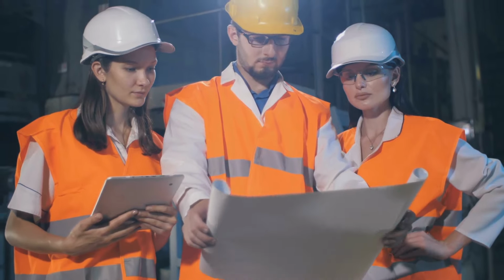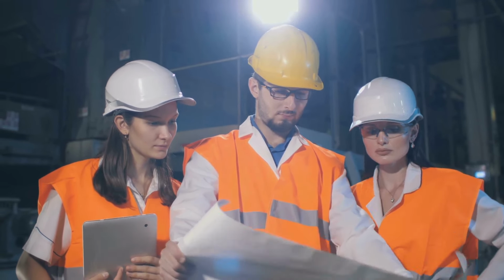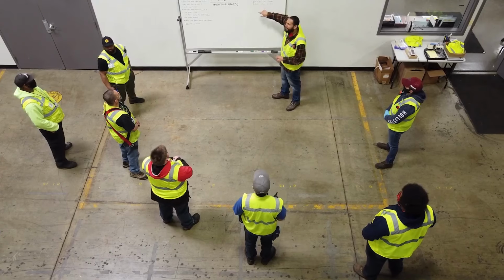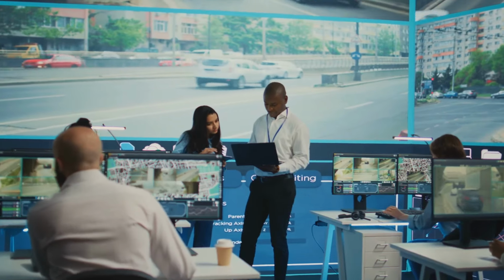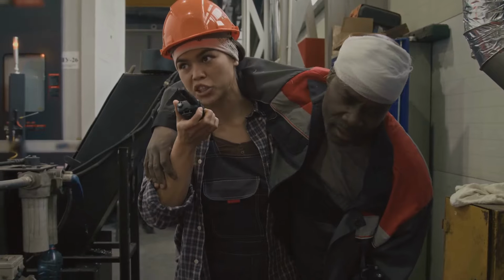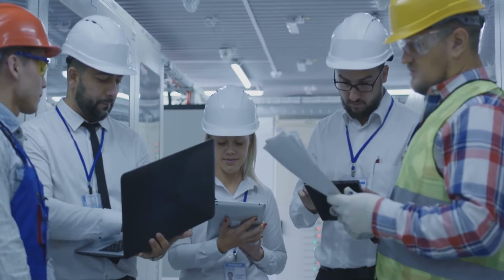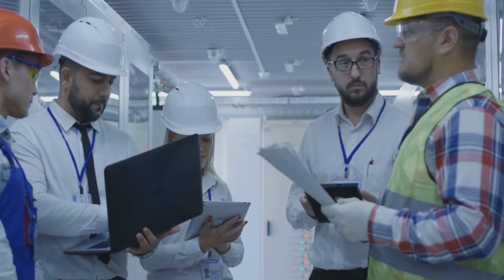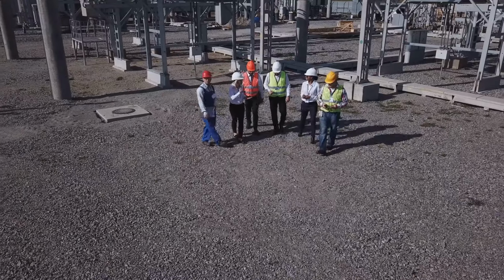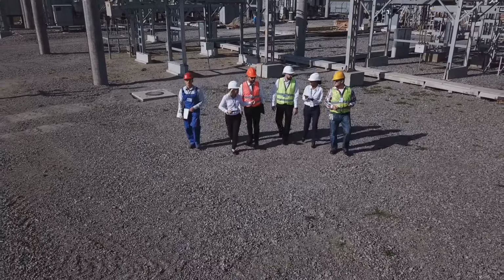Think of it as workplace archaeology, digging into the past to build a safer future. Investigating incidents isn't about placing blame. It's about understanding the why behind the what. It's about identifying the root causes, those underlying factors that, if left unaddressed, could lead to similar incidents down the road. It's about creating a culture of safety where everyone feels empowered to speak up and prevent the next accident.